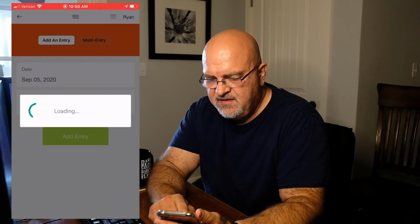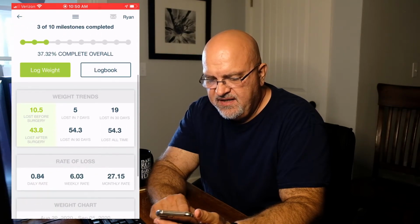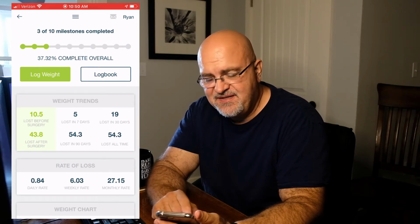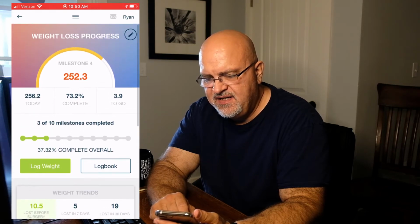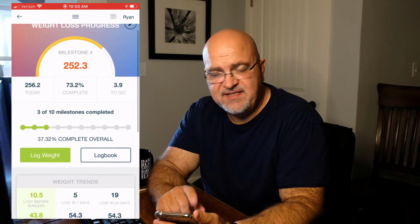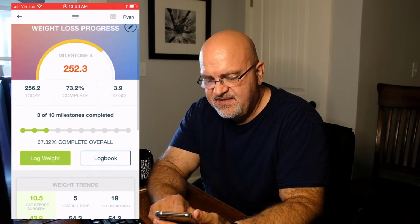So let's log my weight here. 256.2 this morning. Add that weight, come back, and you can see that I'm almost to this milestone here. And it's updated my weight. You'll notice the numbers are a little different here, and I'm not sure exactly why. I probably put in a starting weight differently. I didn't start these apps at exactly the same time, so there's a couple of differences in the weight there, but I usually take the Baritastic one because I did start this right at the beginning of my journey. So this is kind of my official one. 54.3 pounds all time so far, 43.8 since surgery.